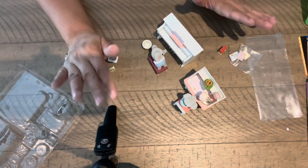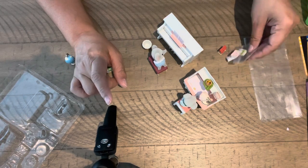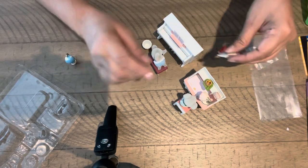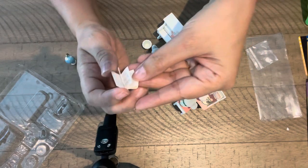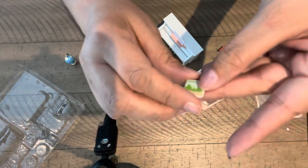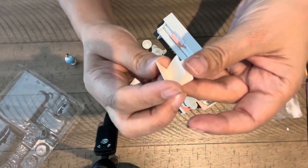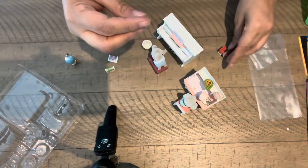Okay, so I'm gonna have to look into what else Calico Critters has as far as settings like this and accessories. These are books, by the way. And they open. Look how cute. There's pictures inside. I can't even. Oh my goodness. This one. Oh my goodness, how cute. And then this one.